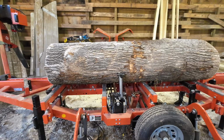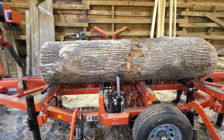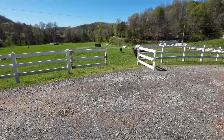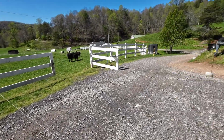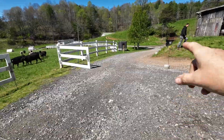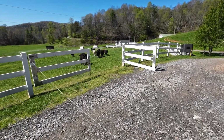So, we need to move cows right quick. Let's go do that, and then we'll come back and get to work on this. We're gonna move the cows right quick, and I've not called them. We set up the fence, our little alley to go to the next paddock, and just opened the gate. Here they come.